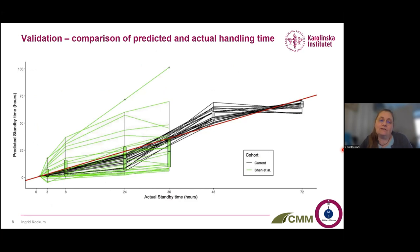And in green, you see this other data set, which was performed at a different lab at the KI Biobank. And in black, you see the samples that are from our own lab. And as you can see, we can predict fairly well, although it's of course looking better in our own data where we developed the models compared to the data from a different lab. But in most cases, it's a fairly good fit.